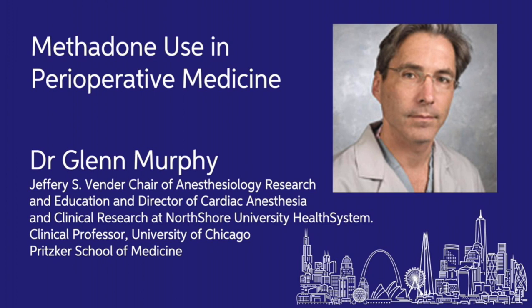What are some other advantages of methadone? Methadone has been demonstrated to have NMDA blocking properties, very similar to ketamine. This may play an important role in reducing hyperalgesia, the development of chronic pain, and tolerance. The use of methadone has been shown to reduce the uptake of serotonin and norepinephrine in the brain, which may play a role in the mood-elevating effect of this drug.